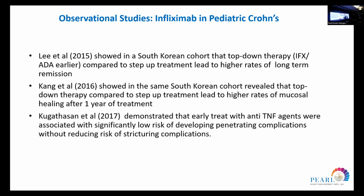And then there's some more observational work that I saw in the literature on infliximab. So Lee and colleagues in 2015 showed in a South Korean cohort that top-down therapy, which is infliximab or adalimumab earlier, compared to step-up treatment led to higher rates of long-term remission. Kang and colleagues, also in 2016, also from South Korea, showed that top-down therapy compared to step-up treatment led to higher rates of mucosal healing after 1 year of treatment. And then the last one that I found was Kugathasan in 2017, who demonstrated that early treatment with anti-TNF agents was associated with significantly lower risk of developing penetrating complications without reducing risk of stricturing complications. So for penetrating complications, which is the higher level complication, the outcome seems to be improved if you treat them early with TNF blockers.